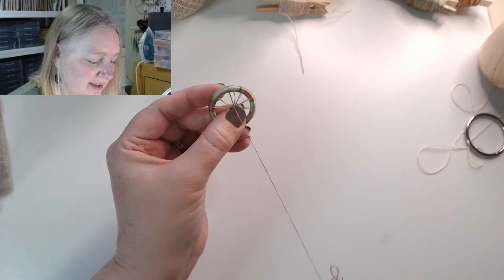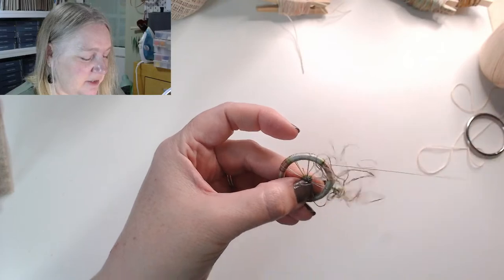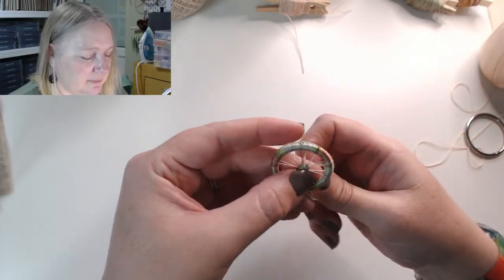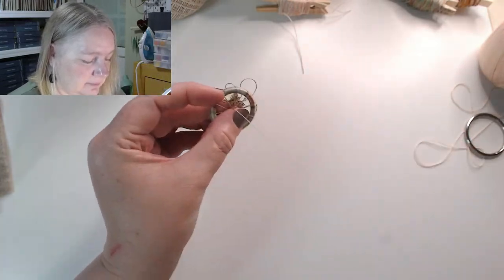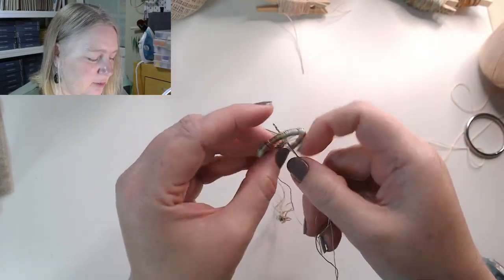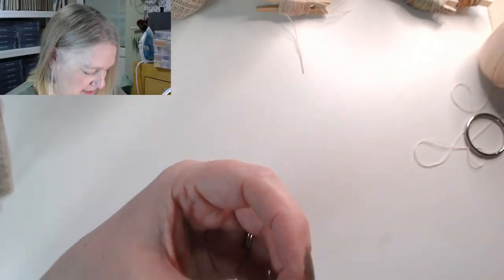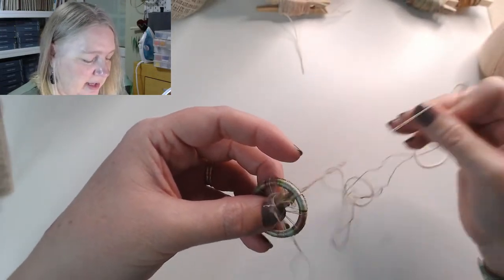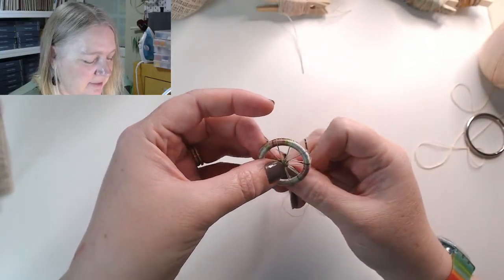Back to my thread ends again, making sure they're both caught in. Got a little bit of a clump there forming, so I'm going to sort that out shortly anyway. So it's good to do this somewhere where you've got plenty of space for your thread to go.